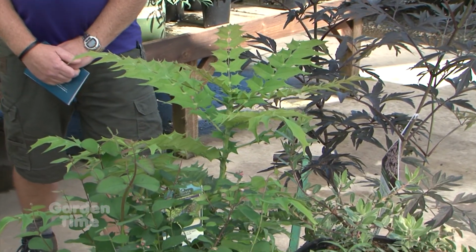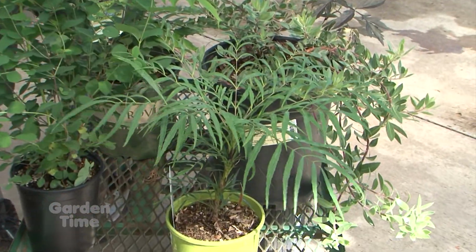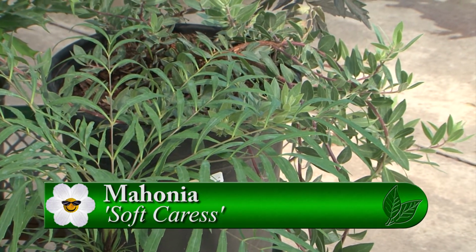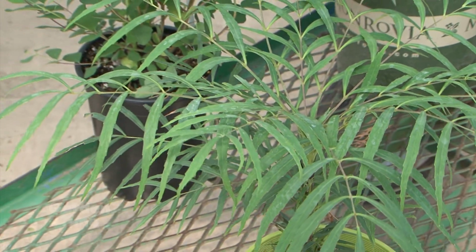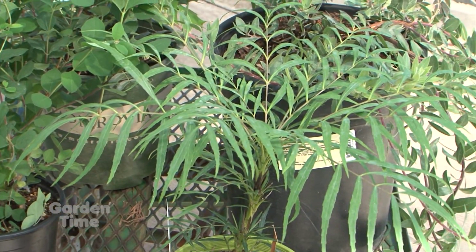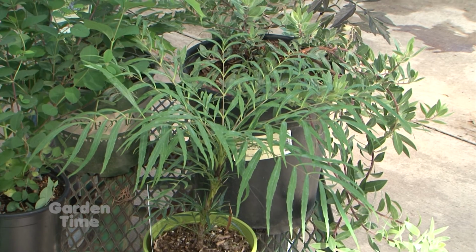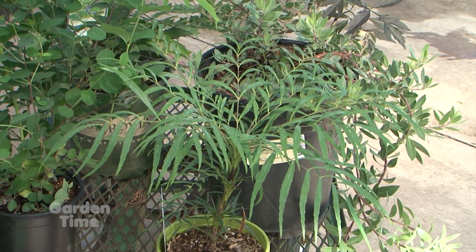And what is the smaller one in front of it? It looks kind of similar. Yes, we also have this Mahonia called Soft Caress. Again, that's another nativar. It's lower, I'd say 4 foot, give or take. It's evergreen, has really soft, fine foliage, and is another great performer, drought tolerant once established. I have one in my yard. It bakes in the hot afternoon west sun, and it does really wonderfully.